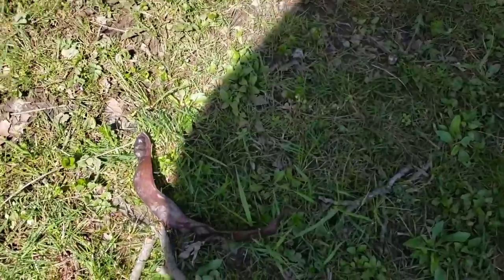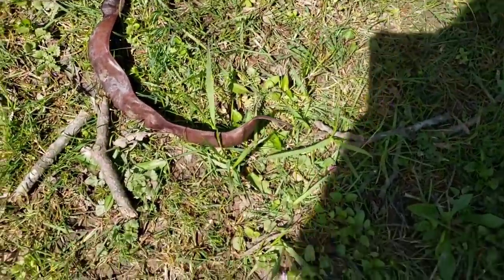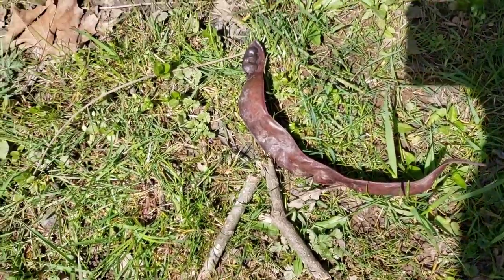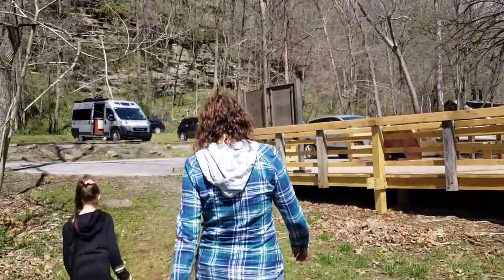Hey, what is this thing? What's that? Is that a green bean tree thing? Like, what is that? That's howling from a werewolf.